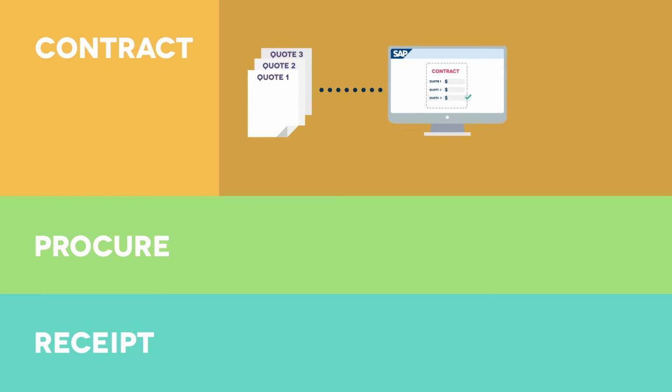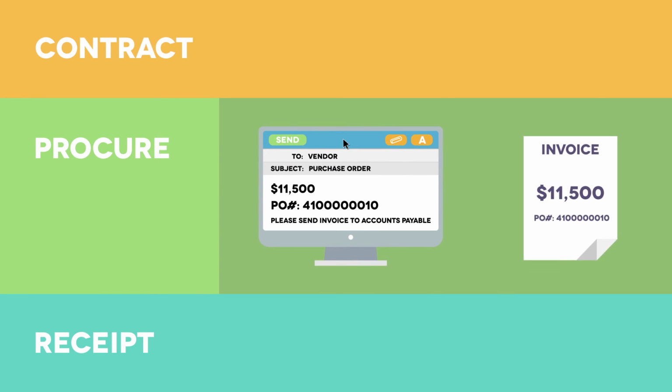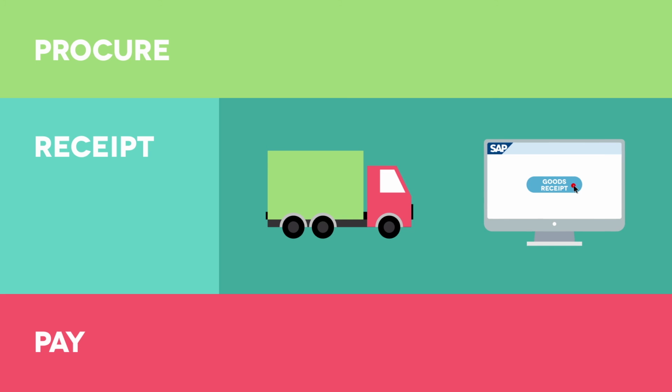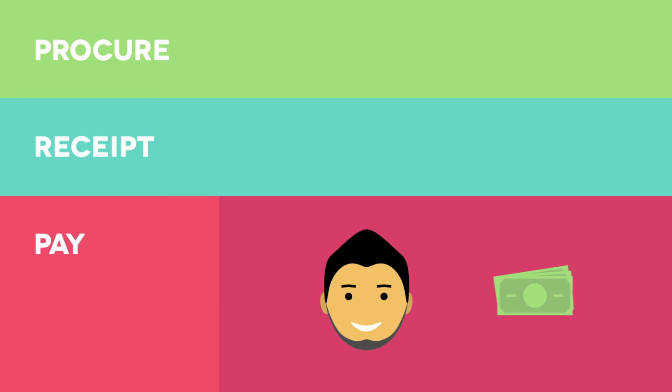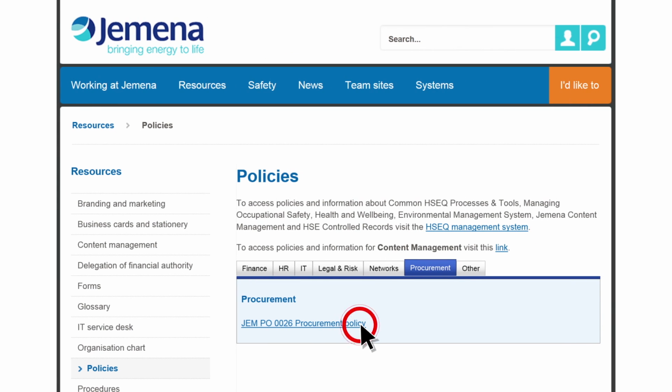So remember, contracts count. Make sure you get 3 quotes and reference a contract in SAP when you are purchasing something over $10,000. Make sure you give the vendor a valid purchase order to place on their invoice. And finally, as soon as your goods or service is received, perform a goods receipt in SAP so vendors can be paid on time. For more information, check out the procurement policy on Jemena's intranet.